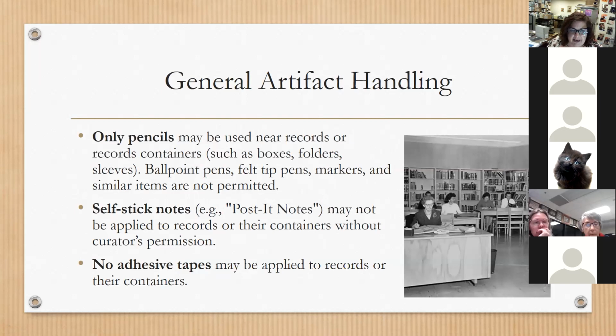Sticky notes should never be applied to the record or the containers without consulting the curator. The sticky substance on the sticky note doesn't completely remove from your photograph or from your object. So by putting it on there, you can leave behind stickiness, which will attract dirt, which will attract insects, which will attract mold. So don't use post-it notes directly on that. Now, I use a lot of post-it notes as temporary labels on the outside of my boxes, but they are not permanent labels because obviously they're going to fall off. But they could potentially cause the box or the enclosure to turn acidic eventually. No adhesive tape should be applied to records, obviously, or their containers.